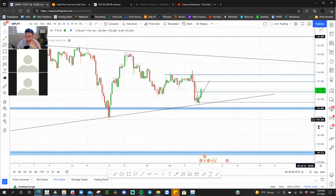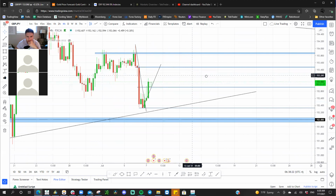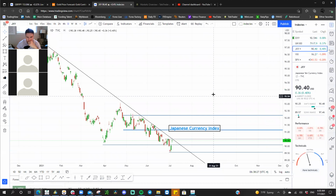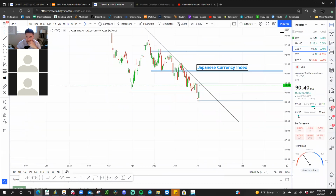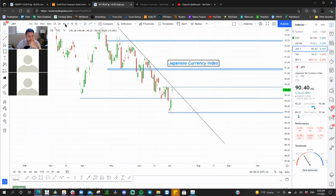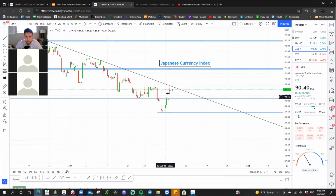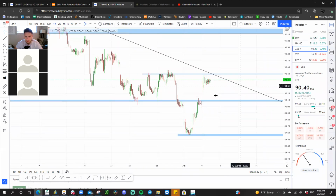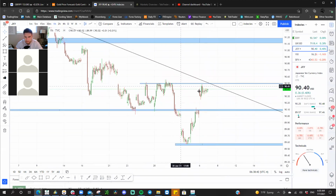Just got to go by what you see, not what you think. Now, the Japanese currency index right now is still holding that support. And we broke right back into that previous range over here, gapped up. So now, are we retesting this resistance and this bearish trend to continue right back down to retest these lows? Or do we break this resistance? That'll be a big deal because then you'll see GJ start to tank a little bit.